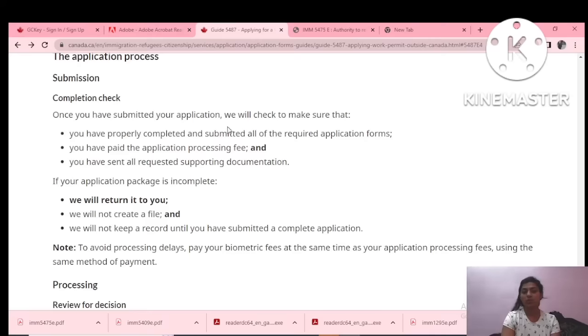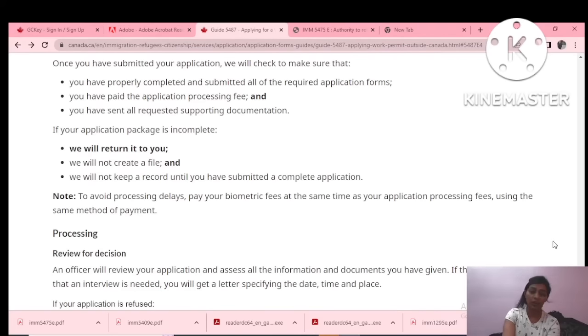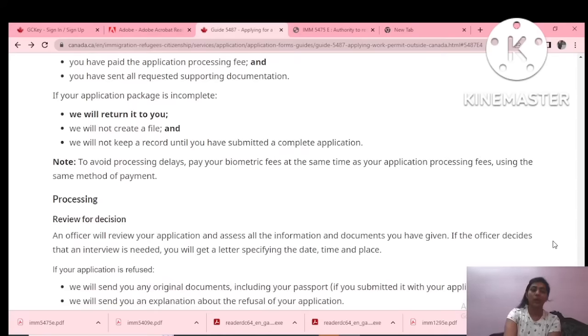Once you submit the application, we will check to make sure that you have properly completed and submitted all the forms, you have paid the application fee, and you have sent all requested supporting documents. So you have to make sure of that too, because if not, your application will be returned or cancelled or withdrawn, and your fees will not be refunded, because your application process has already started. So make sure before you submit that, you have someone else to help you with that, or you're eligible enough to help yourself with that.